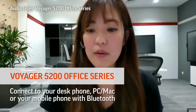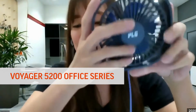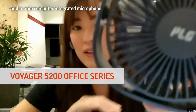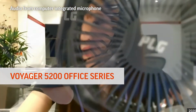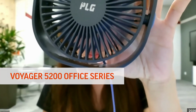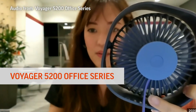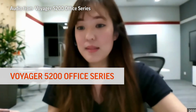So I'm going to switch the microphone over to my laptop. And I have this mini fan to mimic the noise from the wind. You can actually hear that it's quite noisy. Now I'm going to switch over to the Voyager 5200, and I'm going to blow the wind directly at myself as well. And you can't hear the noise that's coming from the wind. So that's the Wind Smart technology part for the Voyager 5200.